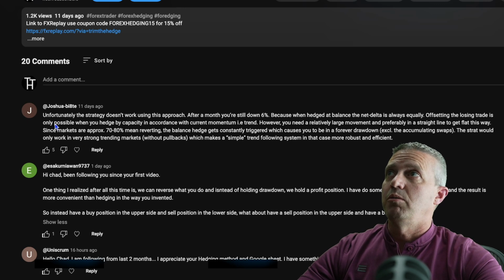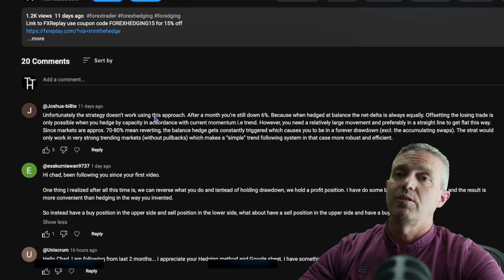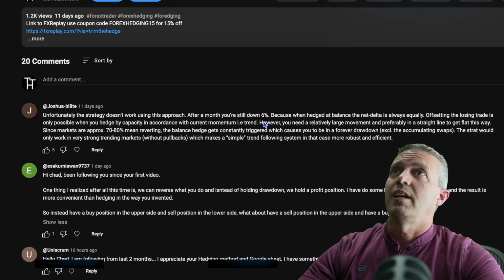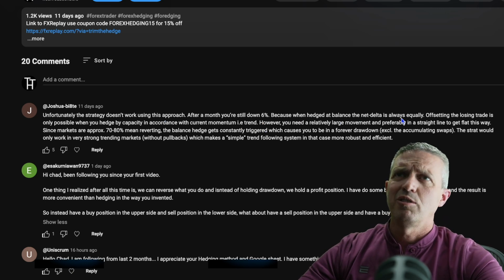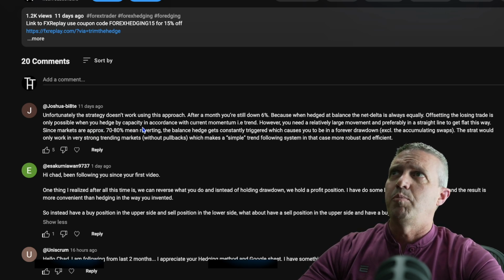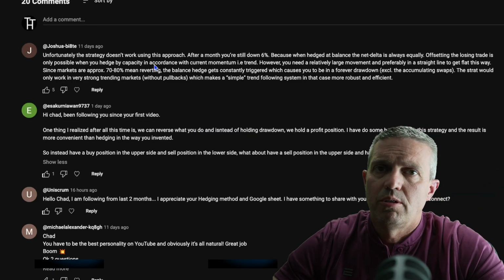One person wrote, unfortunately, the strategy doesn't work using this approach. Oh, I really wanted it to though. After a month, you're still down 6% because when hedged at balance, the net delta is always equal. Good work on using big words. Nice work. Offsetting the losing trade is only possible when you hedge by capacity in accordance with the current momentum, i.e., trend. That is not true.